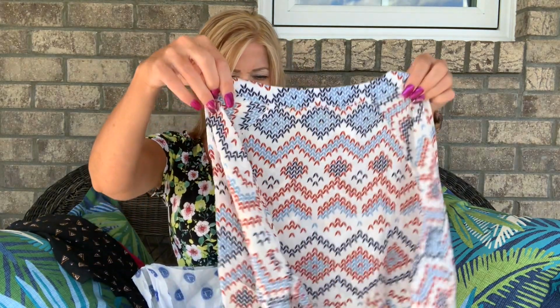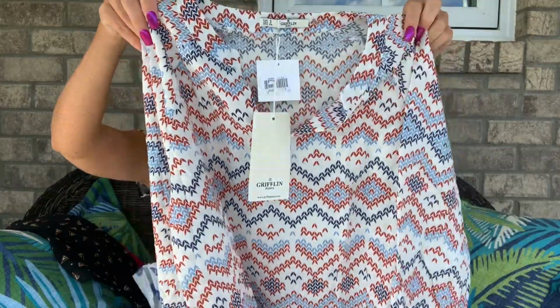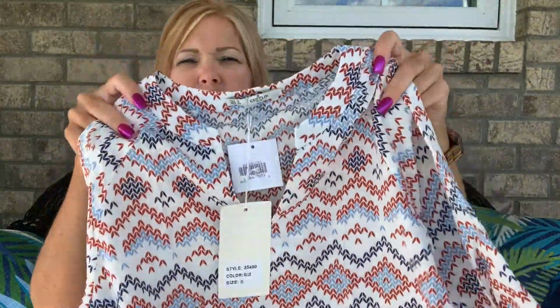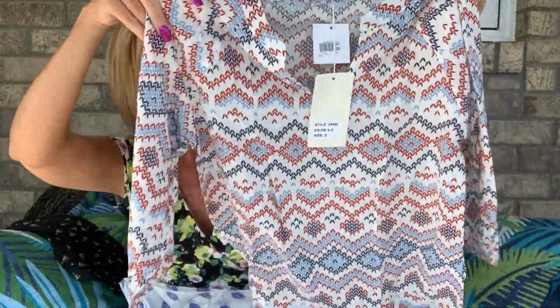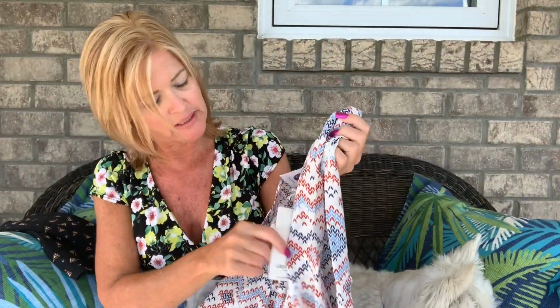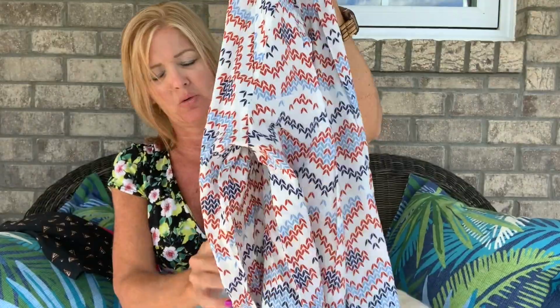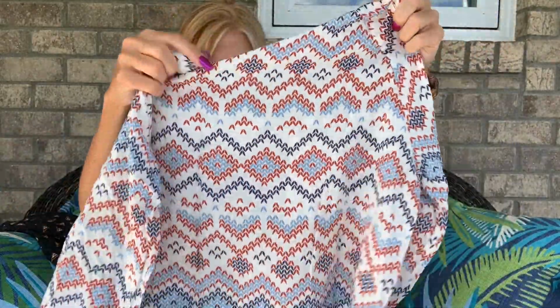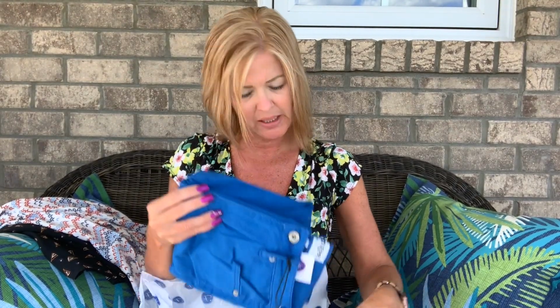All right, next is something by Griffin Paris. This is another top in blues and a little bit of a rusty color, rust orange. So this is pretty. Be nice with jeans. Oh, okay. Wyatt's keeping his eye on that bug, let me tell you. I like this front, the notch front. Looks like it has 3/4 sleeves. This is the back. That's cute.